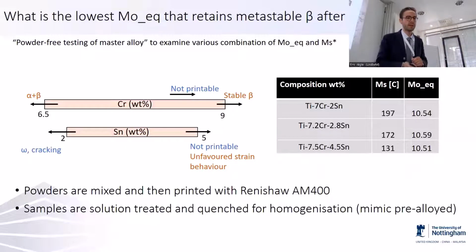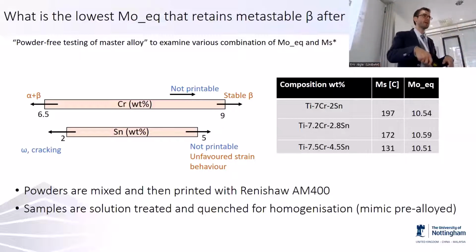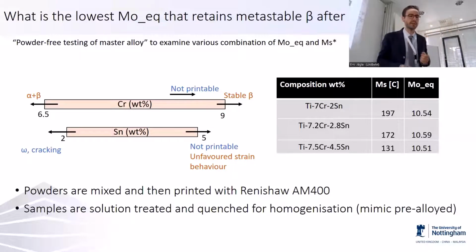Really interesting. At the bottom here is the first composition that we tried, which experiments and calculation showed to be quite interesting. What we did was buy elemental powders, mix them together, and print them in the Renishaw AM400. Then we homogenized the composition with extensive heat treatments, which obviously we wouldn't do if we had pre-alloyed powders. This is just to homogenize this feedstock, which was not homogeneous in the first place.